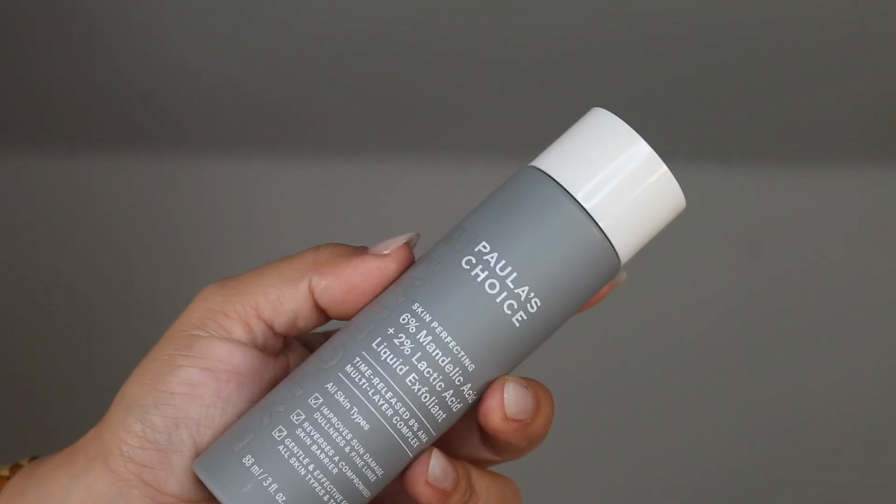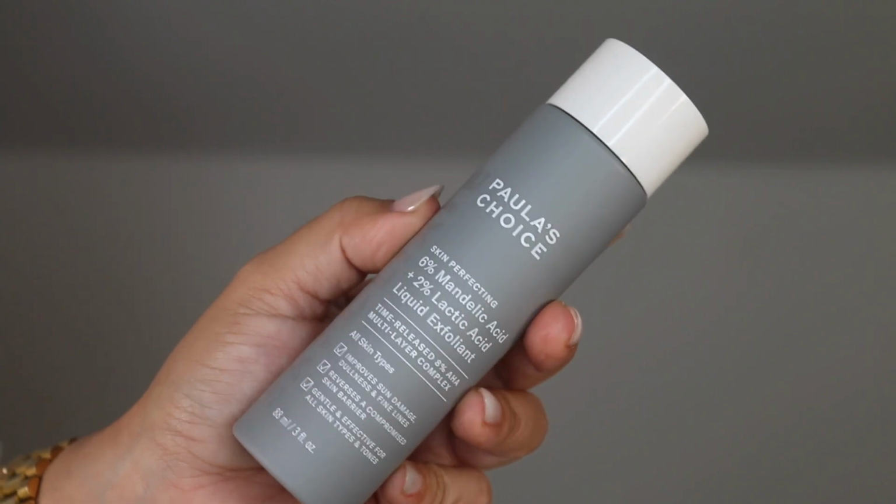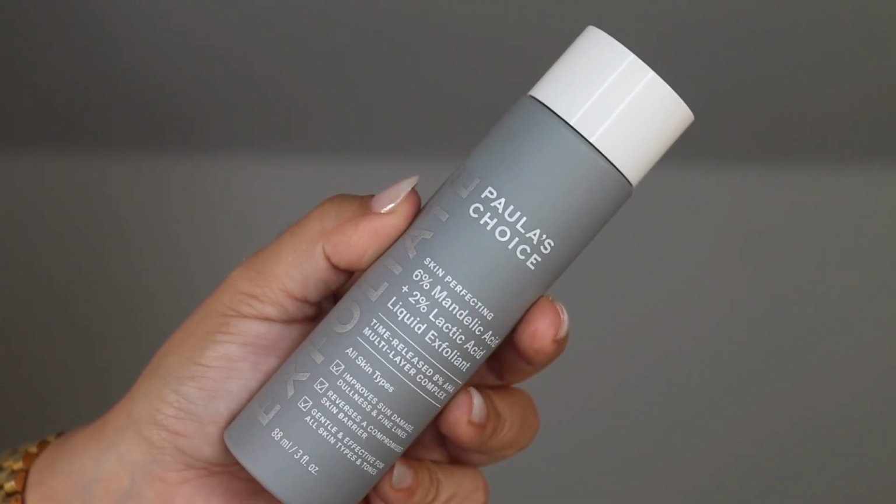So do stay tuned for a review on this, I would say around February. This improves sun damage, dullness, fine lines, reverses a compromised skin barrier, and is gentle and effective on all skin types and tones. Review, this does have a scent, so do be warned if this is in your cart currently.